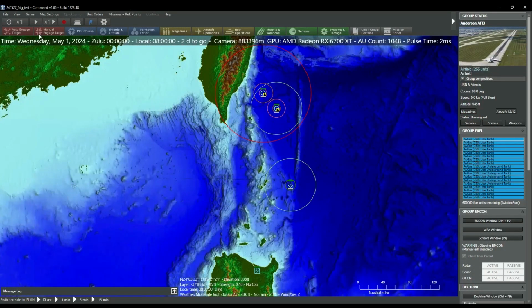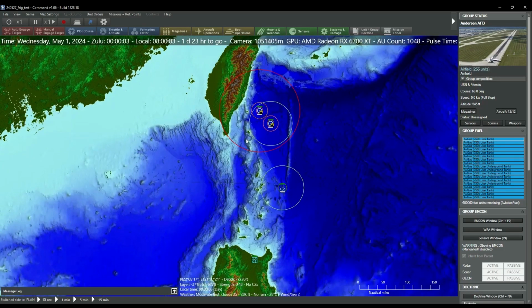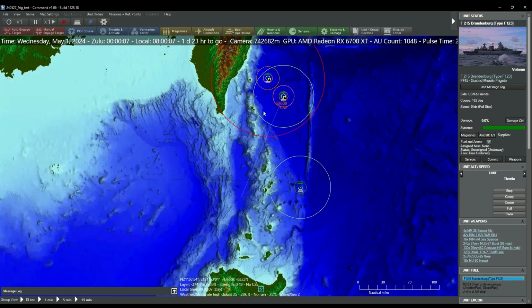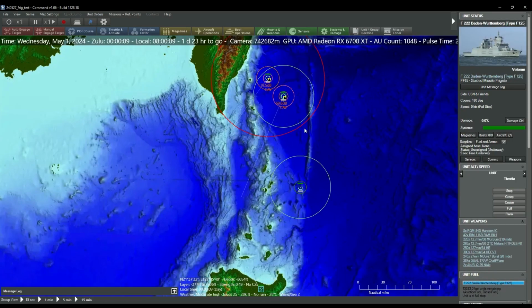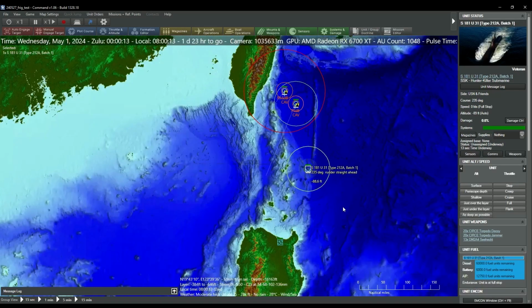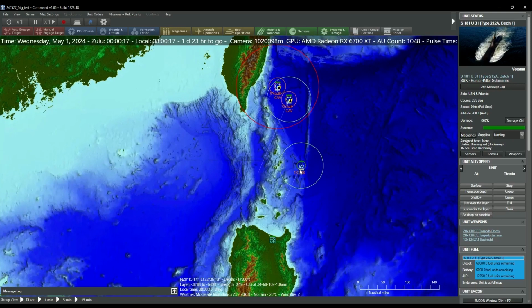Alright, everything set, time to start. So I'm probably gonna boil this down a little bit to a highlight reel. We're just gonna move everything more or less to the same position as last time. We will make a mission for our maritime patrol aircraft to drop us some buoys.